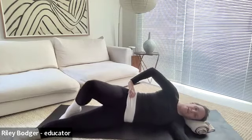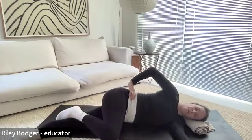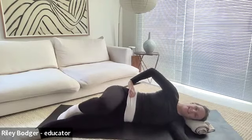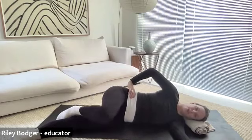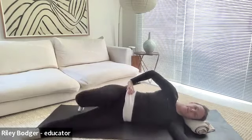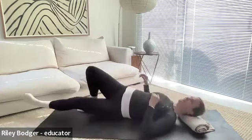Last couple. Hold at the top. Pulses here for eight, seven, six, five, four, three, two, one, and collapse back down. Beautiful work. Lie onto your backs.